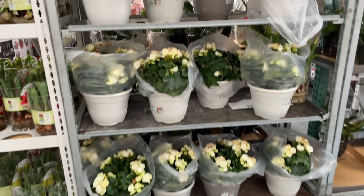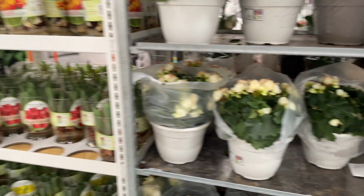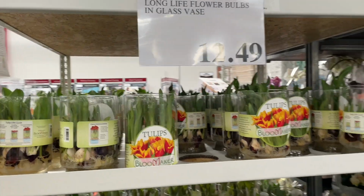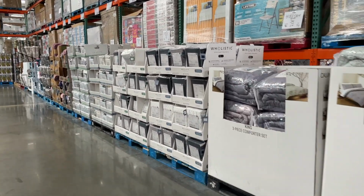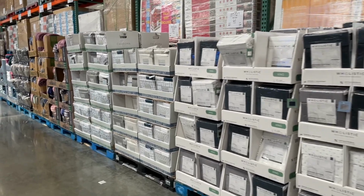Springtime is here. The begonias are out. $12 for that. It's an incredible deal. And then they have some tulips for $12.49 that have yet to bloom. I can't wait for that. It's actually a new day and there is no employee at the front of the door here at Costco, so everyone is welcome. I'm just kidding, you still need your card to check out.